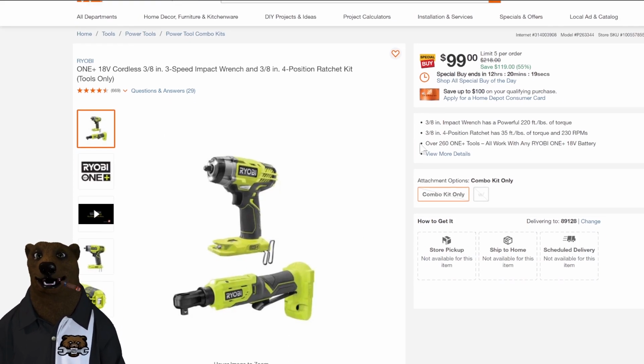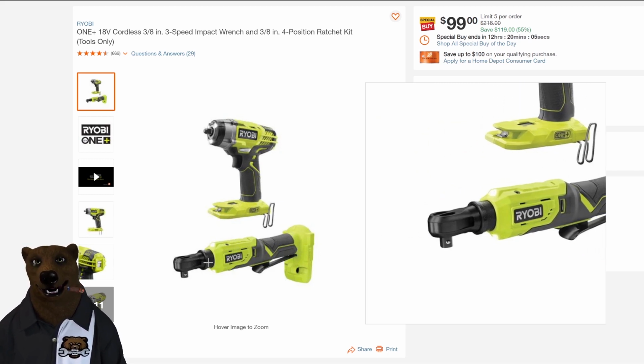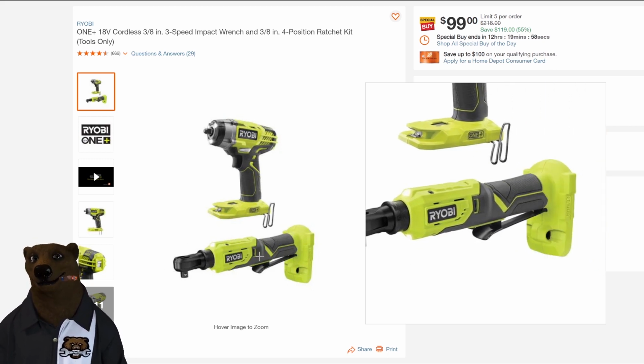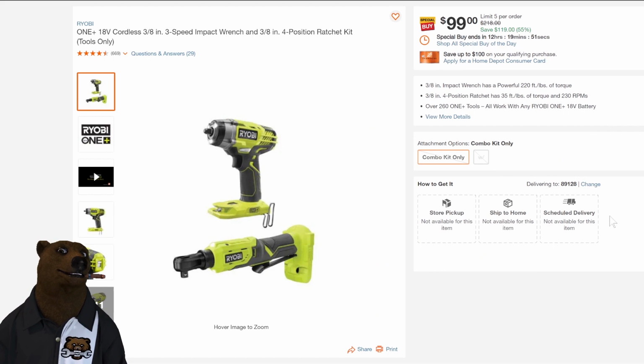Next up, we got some Ryobi stuff. Check this out. We got the 18-volt 3/8 3-speed impact wrench and 3/8 4-position ratchet kit. Now, remember, one of the negatives about the Ryobi is the size of those batteries. Well, the head on this, you pop that, and the head spins exorcist-like around 360 degrees. So you can face it away to the side or away from the battery, so you can actually get into some of those places. Anyway, this is running you $99, and again, this is a Cinderella deal, ends at midnight tonight.